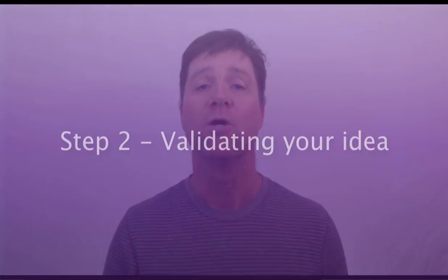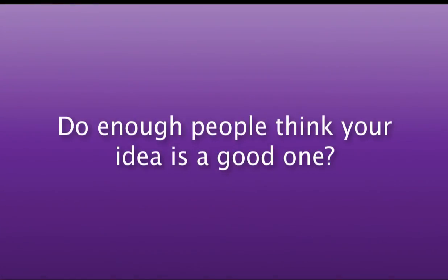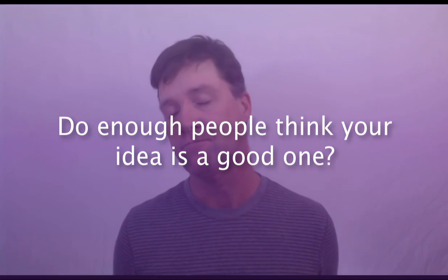Now, once you've gotten your idea down to something that people understand, you're ready for step 2, which is figuring out whether your idea is any good. Of course, you think your idea is good, and if the world was filled with people just like you, you'd have a sure winner on your hands. Unfortunately, not everyone in the world is like you, so you'll have to find out whether enough other people think it's a good idea before you move forward.